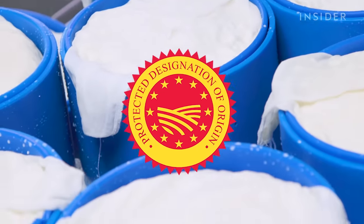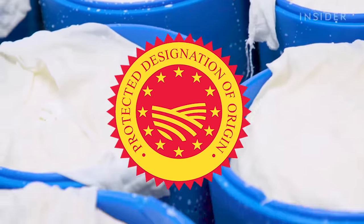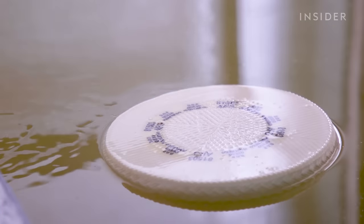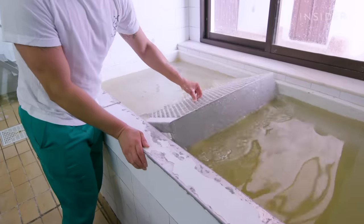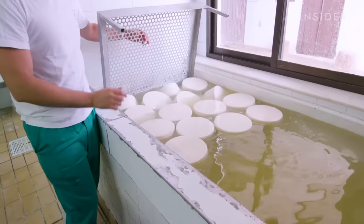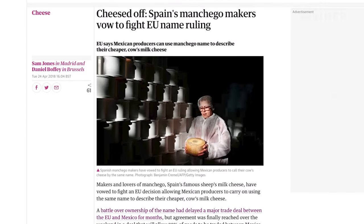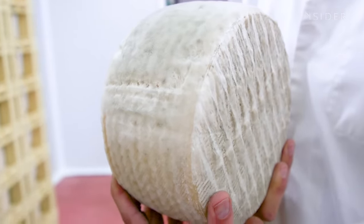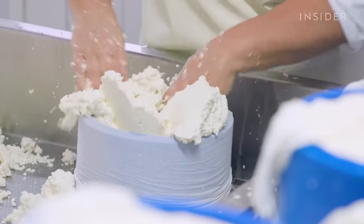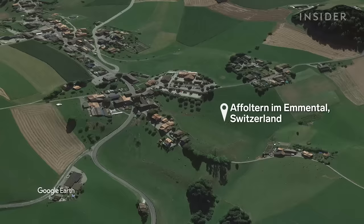Within the EU, Spanish manchego cheese is protected by the Protected Designation of Origin status, which prevents cheeses not from La Mancha from being called manchego. In April 2018, a new trade deal with Mexico granted the EU exclusive rights for 340 products with a geographical indication, but excluded Spanish manchego. So at this stage, the two cheeses coexist, and the row is sure to be continued.